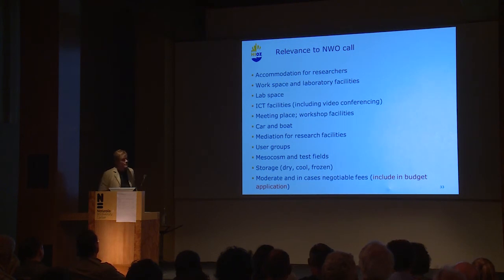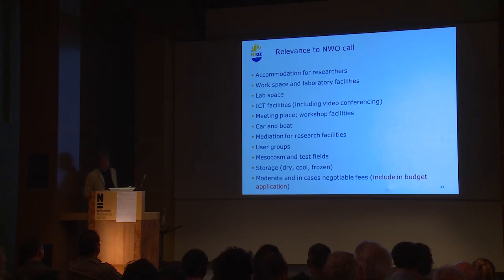Okay, then very briefly, I think it's probably also in the call, what the relevance of the institute would be to this NWO call. I've summarized them here. Accommodation for researchers, workspace, laboratory facilities, lab space. There will be empty tables on which the researchers can put their own equipment and plug it in, and hopefully it runs. ICT facilities, video conferencing, just a meeting place to organize workshops or whatever. There's a car and a boat.